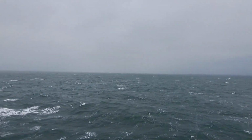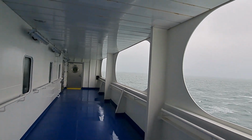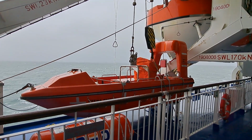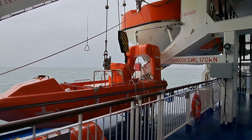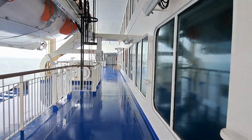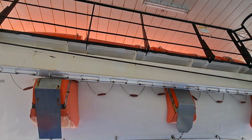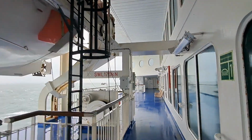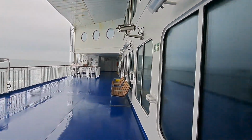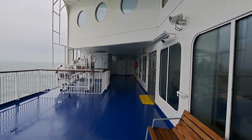Look at that view, very misty. Let's get back inside, it's getting quite cold now. Hopefully we won't be needing these today, but they're there if we need them. Reminds me of a certain clip from Keeping Up Appearances when Onslow on the QE2 says, I've never seen inside a lifeboat. And then he goes up the ladder to see inside a lifeboat.